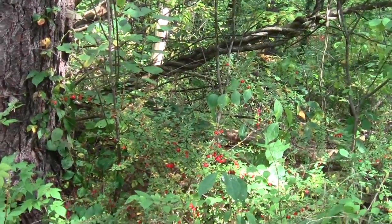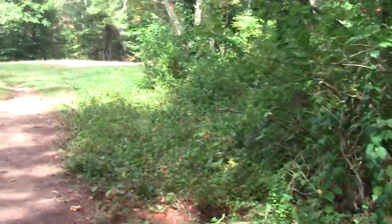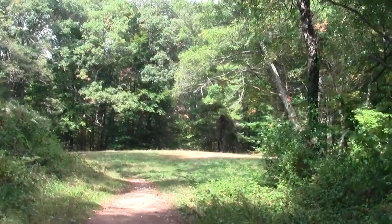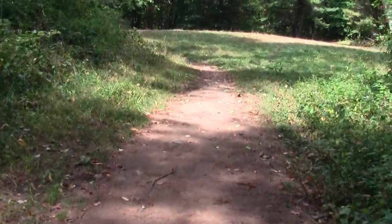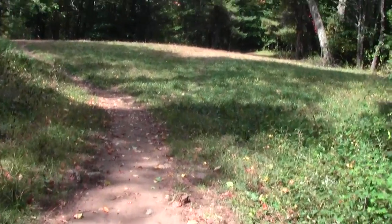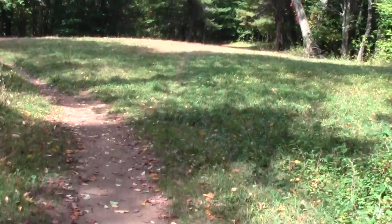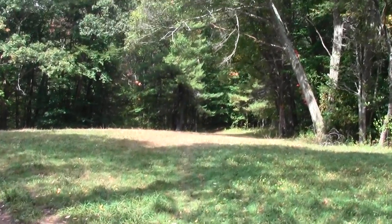Barberry berries, a colorful invasive. And here's our indicated turn.